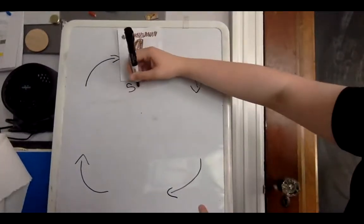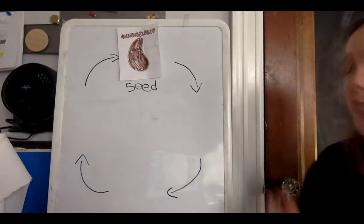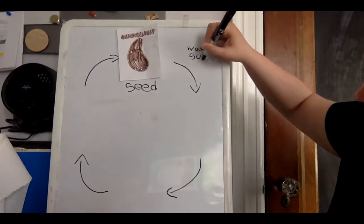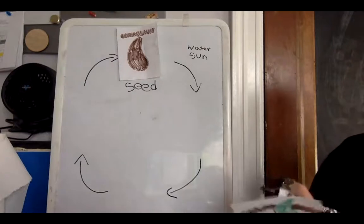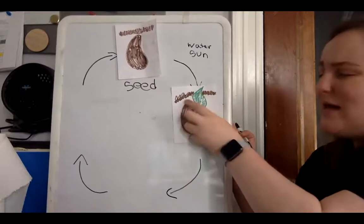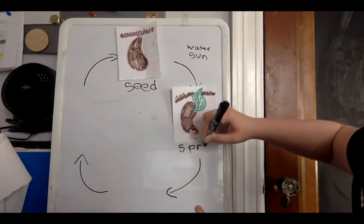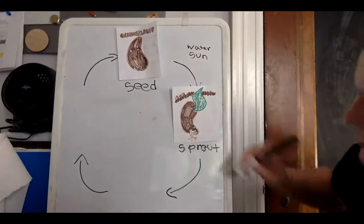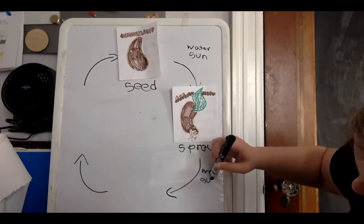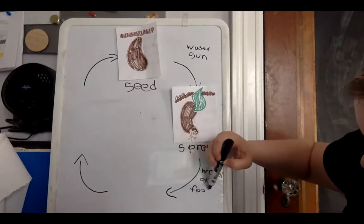It's a seed. Then with water and sun and some nutrients from the dirt, we get a sprout. Look, it's just a little tiny bit coming out from under the dirt and roots are starting. This is called a sprout. Then we need more water and sun and food, which comes from the sun and the ground.